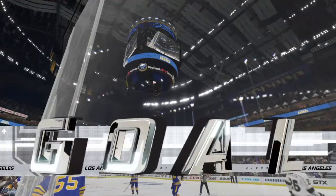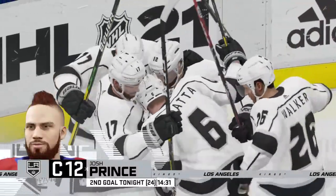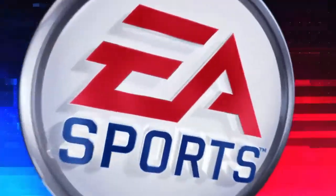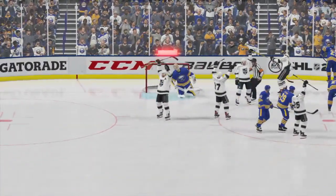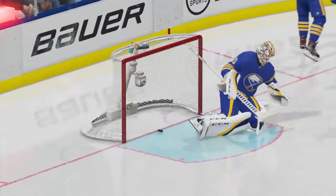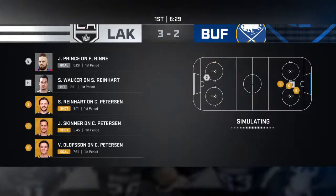Tied no more. That's a big goal to be able to take the lead. This is the default move for the goaltender here. It's like every shot, he drops into the butterfly. He gets beaten clean here. Los Angeles has the go-ahead goal here in the first. Now they deserve that. Worked hard to develop the chance and were able to put it away.